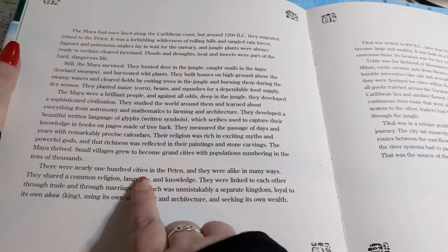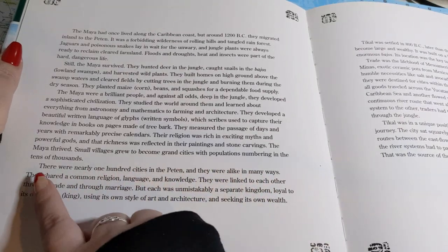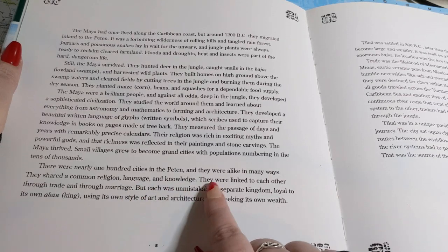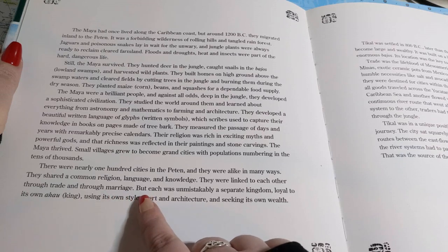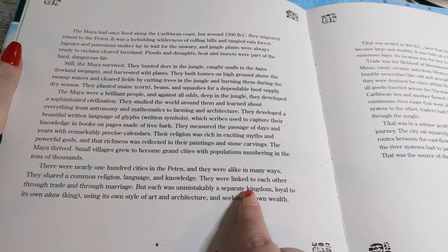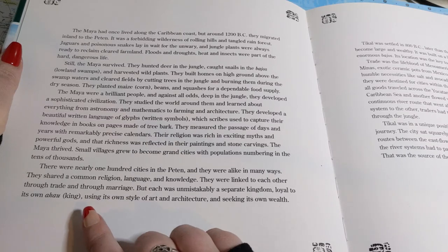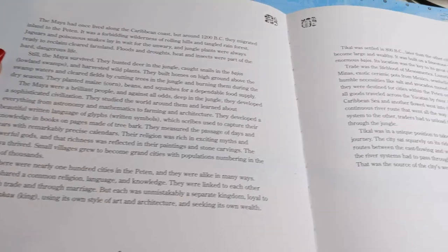There were nearly 100 cities in the Petén, and they were alike in many ways. They shared a common religion, language, and knowledge. They were linked to each other through trade and through marriage, but each was unmistakably a separate kingdom, loyal to its own ahau, or king, using its own style of art and architecture, and seeking its own wealth.